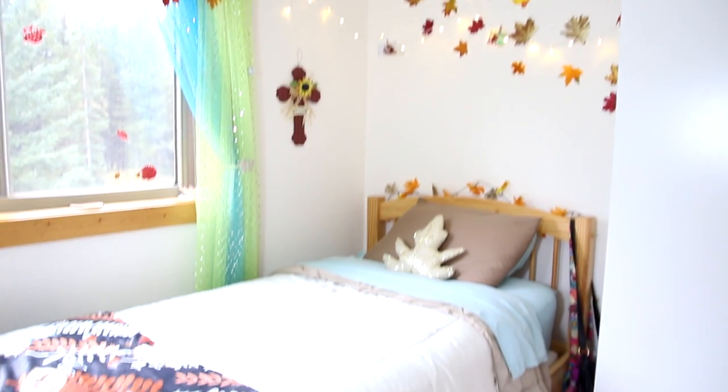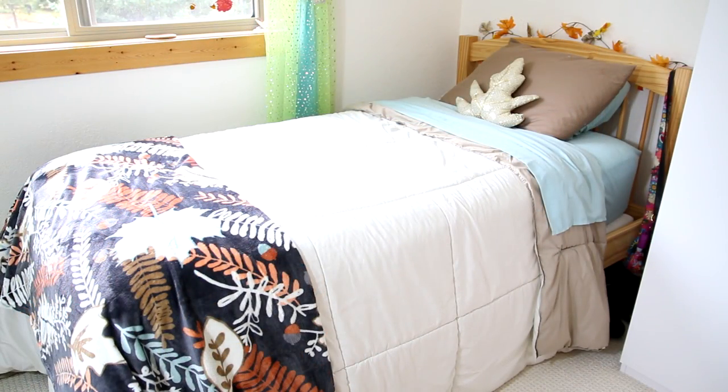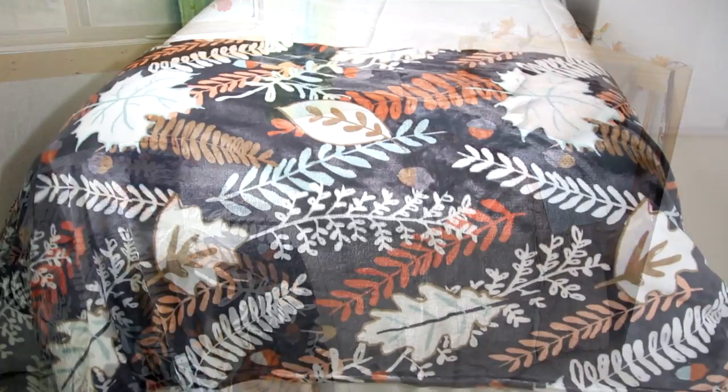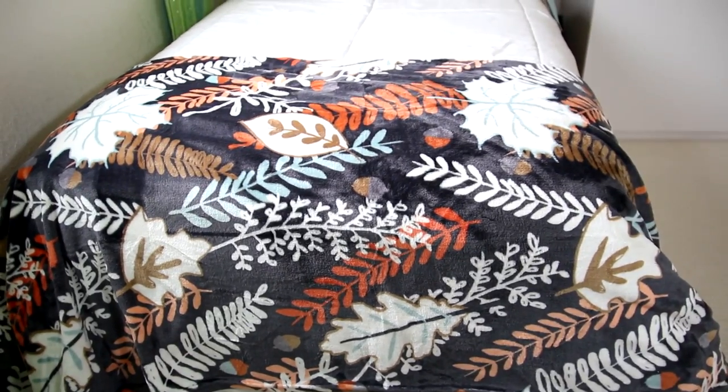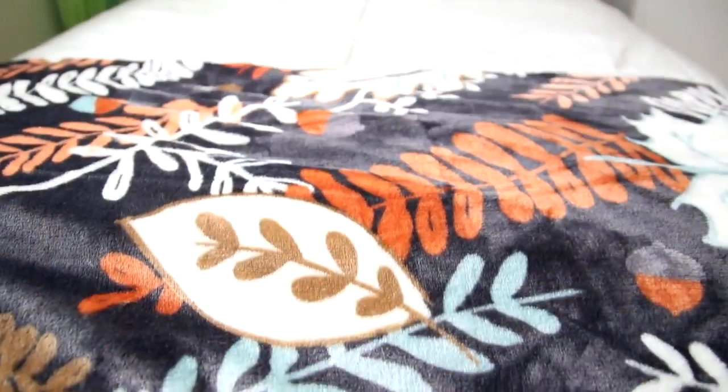And then I have my bed area. So this is my bed. I have this large and warm off-white comforter on it. At the foot of the bed is this really soft blanket that I got from Walmart with some fall leaves on it.